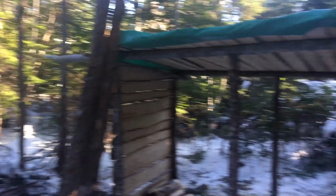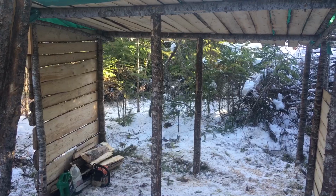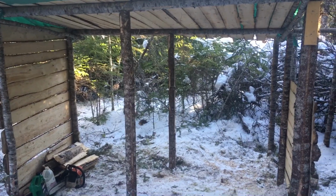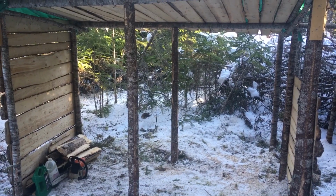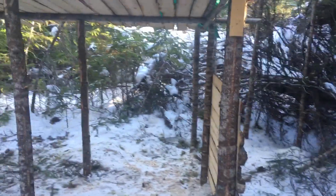So yeah, it was a good opportunity to use up a bit of slabs, and I had a bucket full of wire nails. Four-inch wire nails. Can't use them on anything else, so it's only fit to use them for something like this. And the less wastage and the less garbage that we can have outdoors, the better. All this is going to be cleaned up.